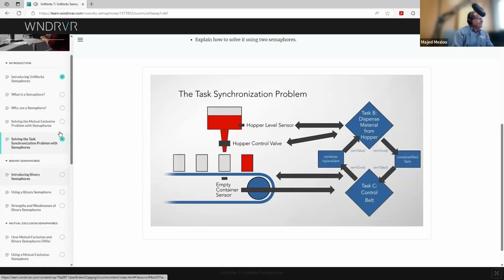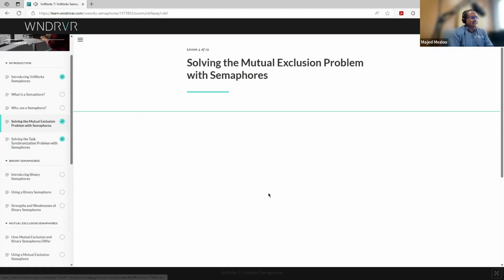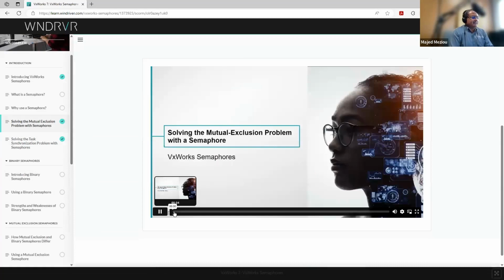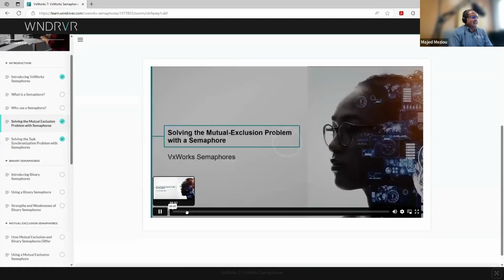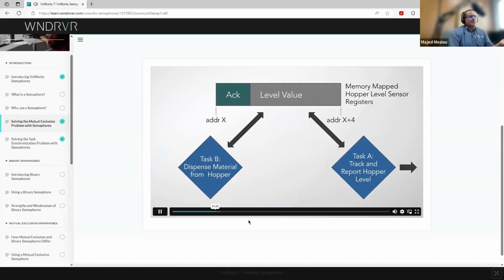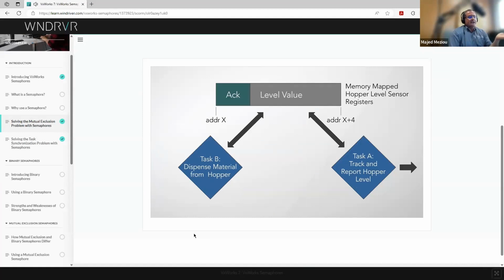So let me see. I have to select this one. That's why I didn't find my figure. I wanted to show you. So this is an example of a race condition. Okay, and it is really well explained, and how to solve it using the mutual exclusion semaphores of VxWorks.